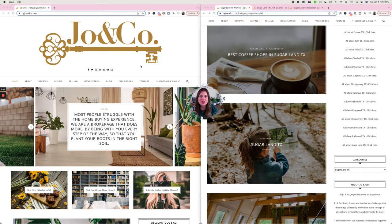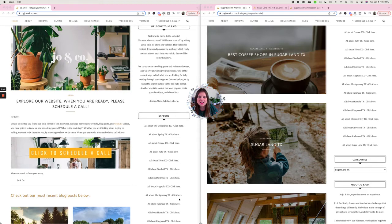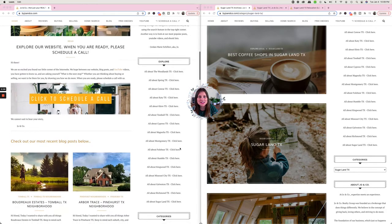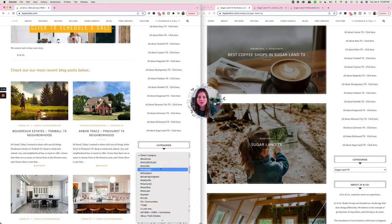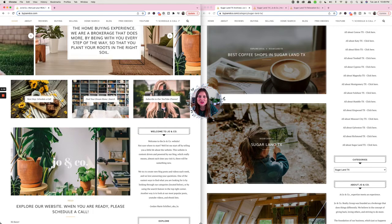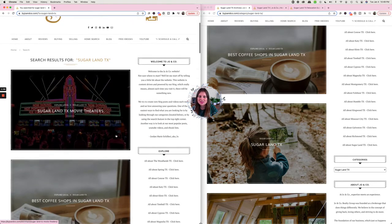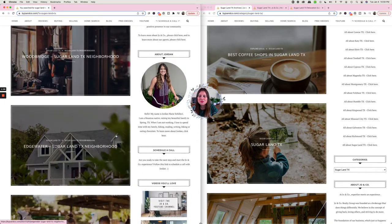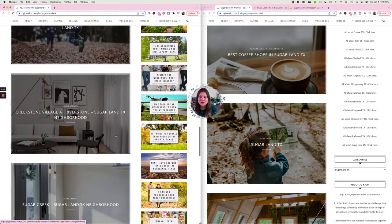On the blog, you can use the search feature, or you can use one of these fantastic buttons to learn about a different city or suburb of Houston. And then you also have this category feature. On the right side of the screen, we're actually in the Sugarland category, but I want to show you how easy it is to use the search bar. You search this up and you can see we have a handful of blog posts about Sugarland and even blog posts about all the different neighborhoods in Sugarland.